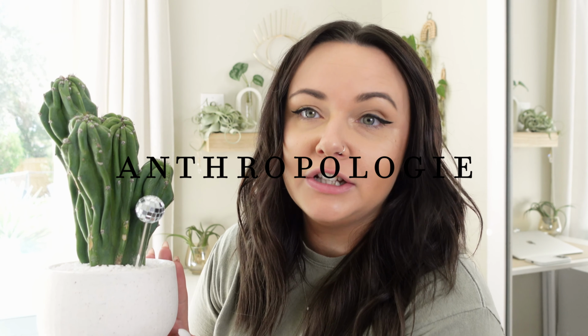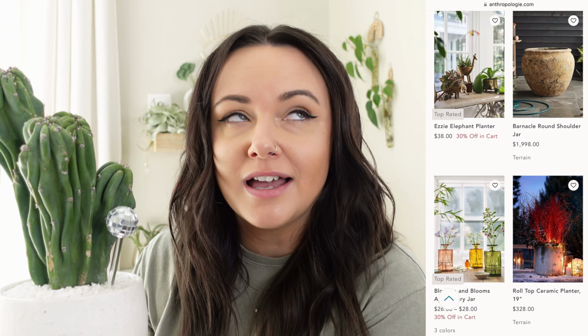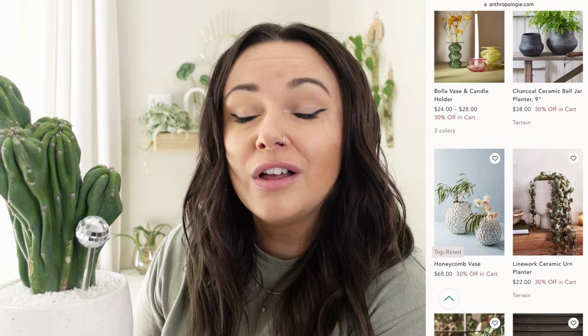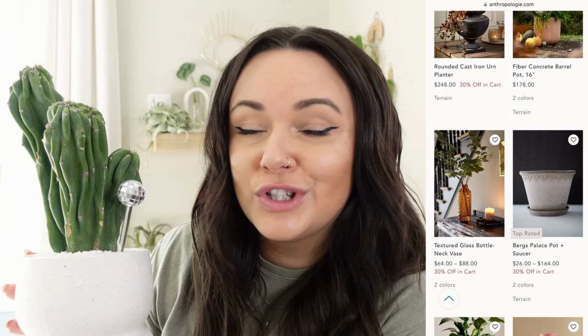So I was actually browsing Anthropologie just to see if they had any discount planters or anything like that, because if you're looking for planters or anything plant related, a lot of times retailers will have stuff on clearance or on sale. It's not the time of year to be repotting your plants, so just a little tip for you guys looking to maybe get a new pot or something like that.